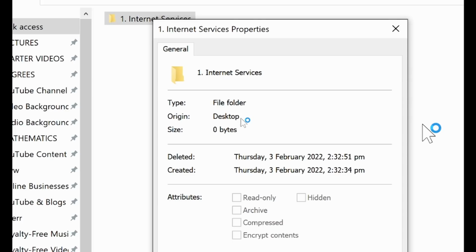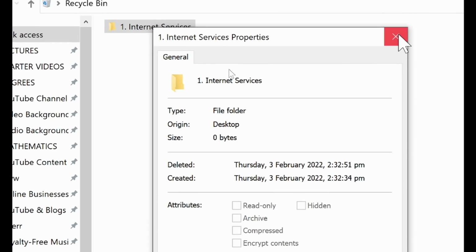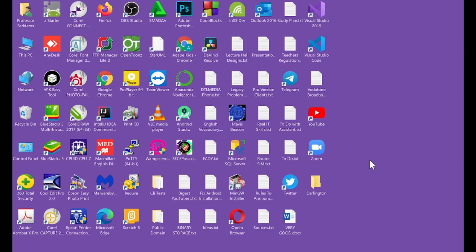So what I'm trying to say is that double clicking does not mean open. Double clicking actually means activate the default command. Most of the time the default command is what? Open. That is why when you double click, you see it open.